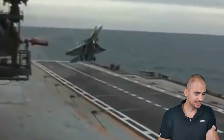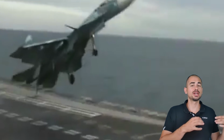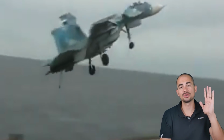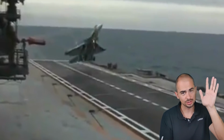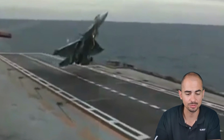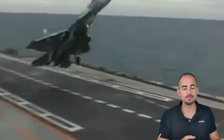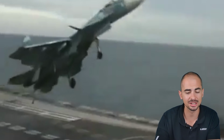Imagine right at that point your tail hook grabs a cable, it's going to be a catastrophe. The cable is usually so strong, the tail hook is usually so strong, what's going to happen is it's going to bring you down. It's going to stop your speed and it's going to just do like a pancake and you're going to crash yourself on the deck of the aircraft carrier. Maybe at some point it will just pull the hook away, but it's going to slow down the aircraft and it's going to most probably lead into a crash.